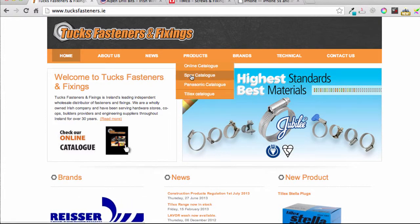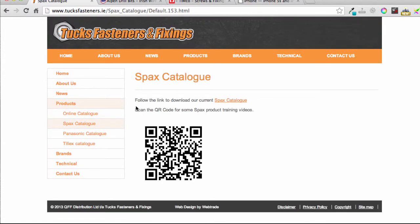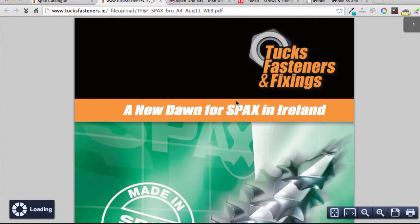Now I was going to take a look into the products here. So in here they seem to have catalogs. SPAX catalog here first. And we click on a link for the catalog. Not great. What you really need, they have their suppliers' catalogs in here, which okay, we can see the products, but there's a number of different problems with this.